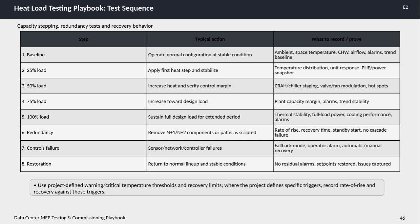The sequence begins with establishing a baseline by operating the system under normal conditions to gather stable data like ambient temperatures, chilled water flow, airflow, and any baseline alarms or trends. Then we progressively increase the heat load in steps, starting at 25%, moving to 50%, then 75%, and finally reaching full design load at 100%. At each step, we observe how the system reacts, checking for temperature distribution, equipment staging, modulation of valves and fans, and ensuring there are no hot spots or instability.